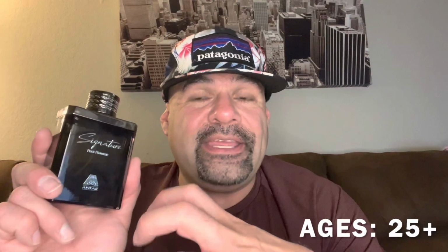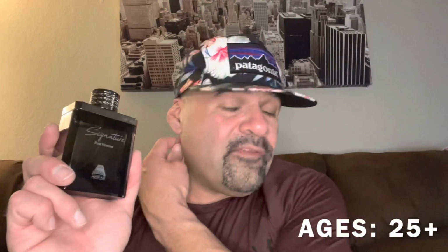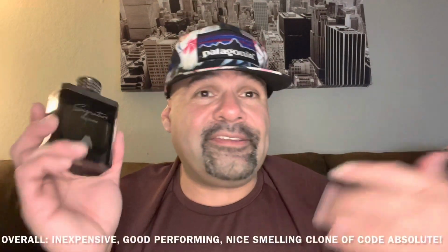Ages for this fragrance, I'd consider 25 and up. I think a 20 and up can pull it off, but with this version, the woody note is very, very sharp, very, very spicy. I think it's going to be a little bit too masculine for some of the young guys, but it is very easily affordable for the young guys. So we'll just say 25 and up to be safe. But overall, guys, yeah, nice fragrance.